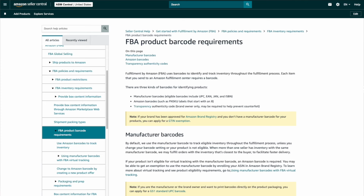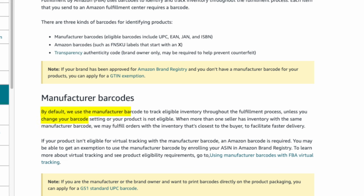So why does Amazon's guidelines list these two types of barcodes, and which one should you use? Well, if we take a look back at the guidelines, it says, by default, Amazon will use the manufacturer barcode to track eligible inventory throughout the fulfillment process unless you change the barcode setting. What this means is, if you leave the default setting, your inventory will be tracked using the UPC or EAN barcode. But there's a problem with using this method that most beginners don't realize.